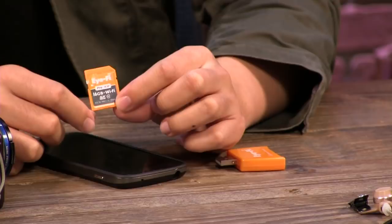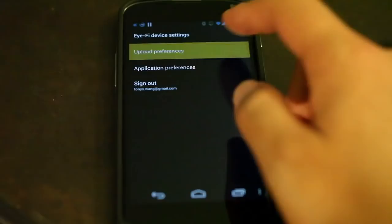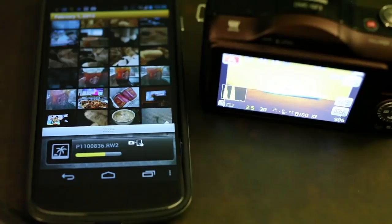I'm Tony Wang for Twit.tv and Before You Buy, and today I'm reviewing the iFi Pro X2 SD card. The iFi Pro X2 is basically a Wi-Fi adapter built into an SD card and comes in two variations, 8GB and 16GB. The price is a little steep considering the storage space, which is 16GB, and it's $99. It's very convenient to be able to take a picture with your camera and upload it to your devices, either your desktop or your mobile phone, or the iFi cloud storage service, which is free for a limited time.